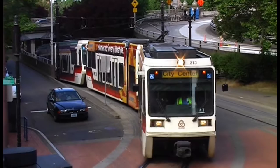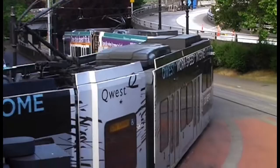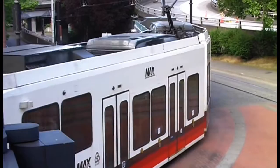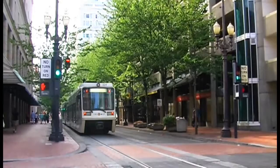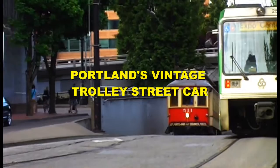We are in Portland, Oregon, commonly called the City of Roses. These modern chic designed streetcars are a feature of downtown Portland. They provide a fast, regular and comfortable service. But there was one streetcar I just had to have a ride on during my visit to the City of Roses. And here it comes, the classic street trolley.